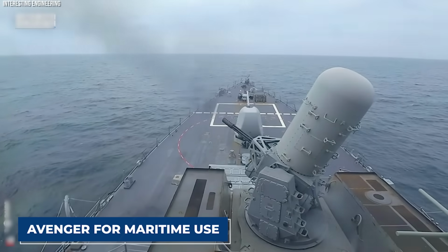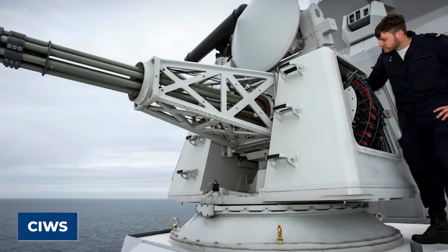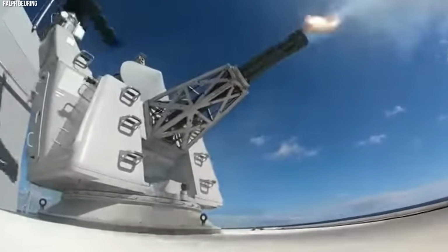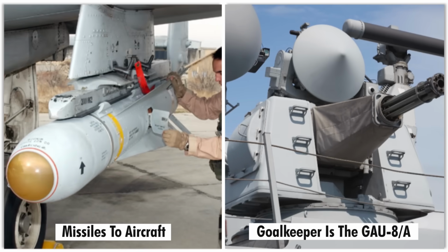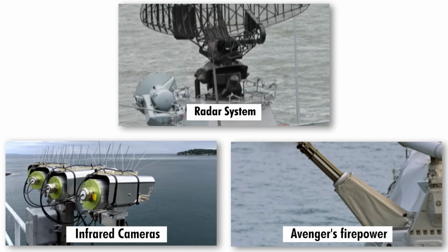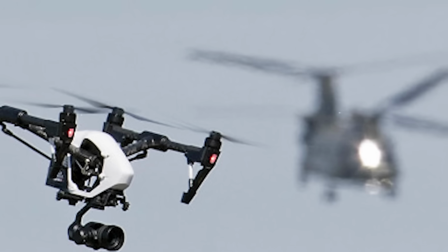The adaptation of the Avenger for maritime use can be best exemplified through the Goalkeeper Close-In Weapon System, CIWS. The Goalkeeper, a point defense system developed by Thales Nederland, formerly Signaal, was specifically designed for naval vessels to counter a wide range of high-speed incoming threats, from missiles to aircraft. At the heart of the Goalkeeper is the GAU-8A, a variant of the Avenger exhibiting the same powerful 30mm caliber rounds and rapid rate of fire. With the combination of an advanced radar system, infrared cameras, and the Avenger's firepower, the Goalkeeper can engage supersonic anti-ship missiles, fast-moving aircraft, and even smaller threats like drones.